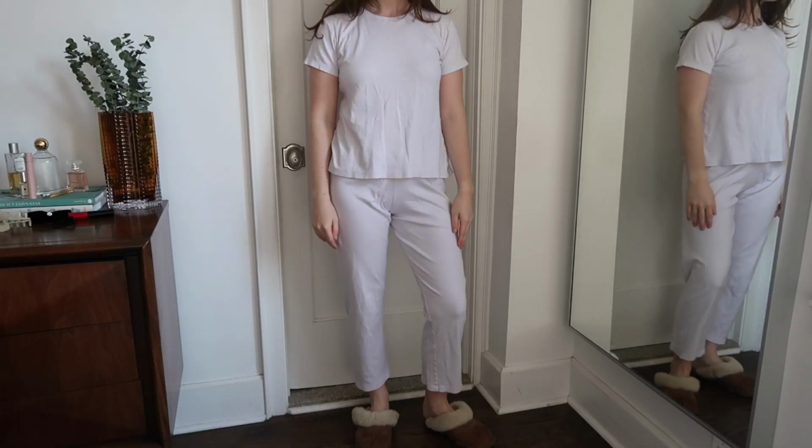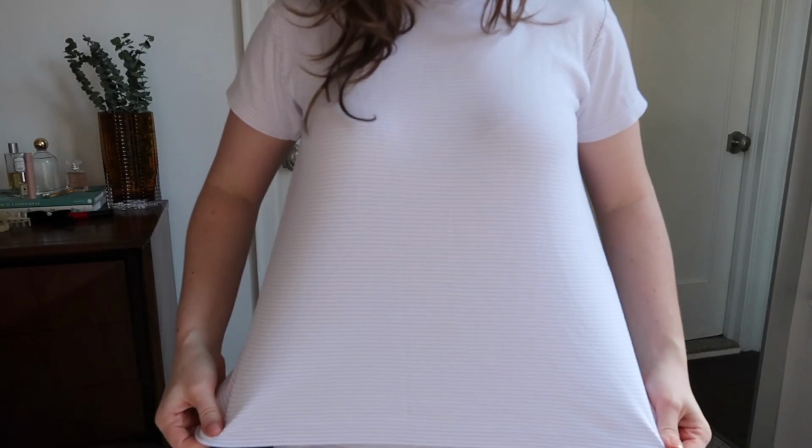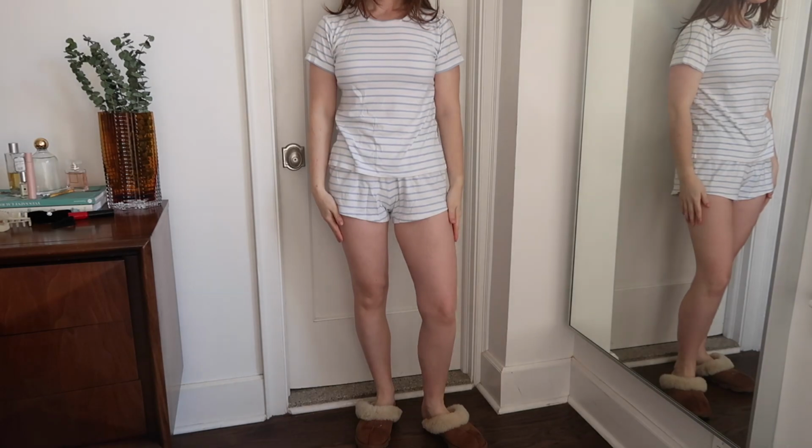This first set I'm showing you is one of their most popular styles. I have it in the short tee and the long pant, and then I also have it in the short tee and the short for summertime. These are the two sets that I have had the longest from them, and they have held up beautifully over time. I still get lots of compliments, and they're my number one pajama that I take whenever I am traveling.